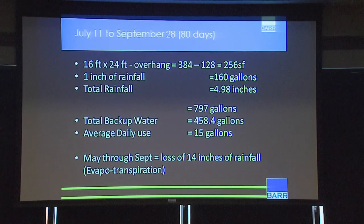So this is a summary from a stormwater standpoint. With all those gauges, and we had a rain gauge up there too, these are the calculations that gave us a good sense of how much water we were actually consuming on a daily basis. It averaged out to about 15 gallons a day. If you add up those two, the total rainfall and the backup water, that's how much water we lost from this roof over the course of a summer. So it really does reduce the volume of stormwater runoff.